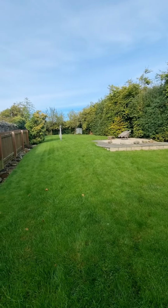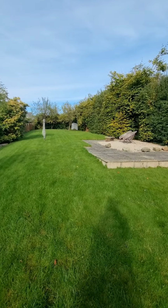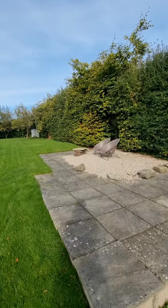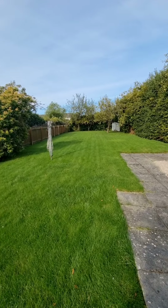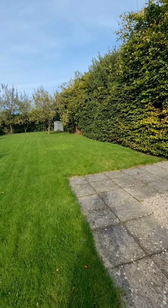Really does speak for itself, and it's a lovely day here today as well. You'll be able to hear the birds in the background in a wee second. So you have this patio area here, you barbecue, family and friends socialising again. And just up at the back, there's actually an apple and a pear tree, which is just lovely.